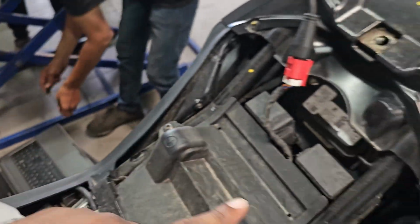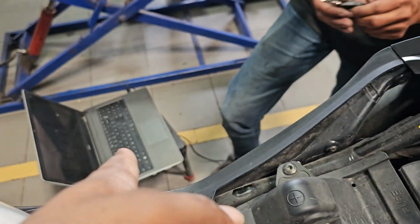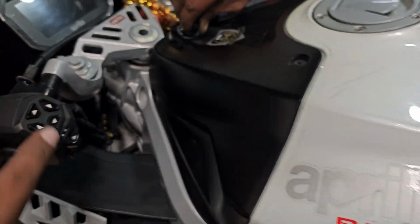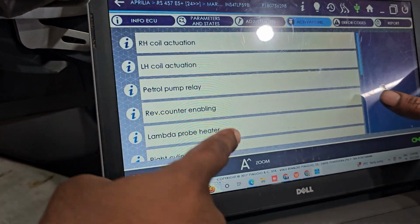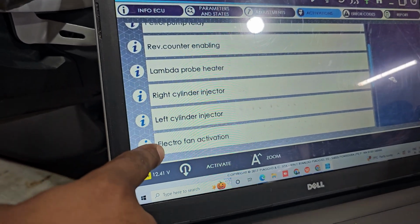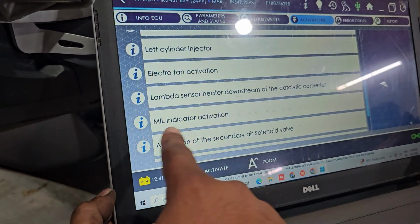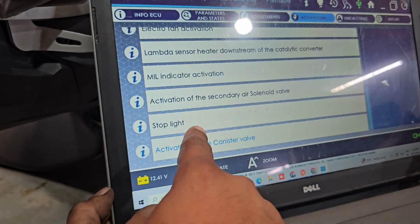Now it's time to test all the sensors and check if there is any fault, and also this process will clear the service reminder that is there on the console. All these are the activations that the system is performing, and also you can see right hand cylinder injector, electro fan. This is nothing but the radiator fan, lambda sensor, MIL indicator activation, stop light.